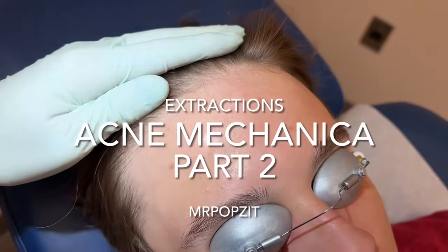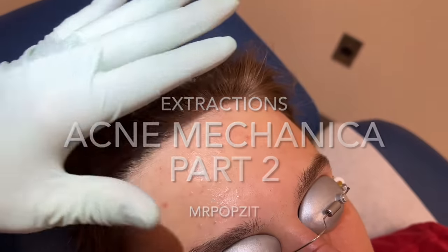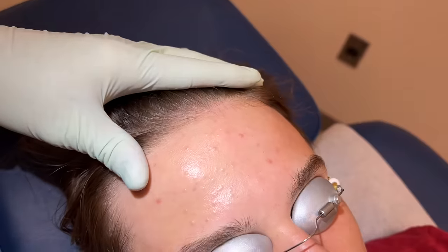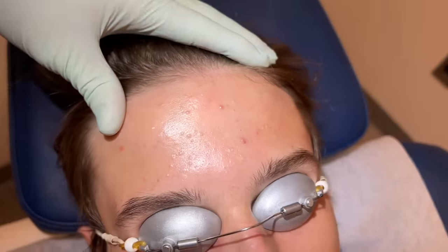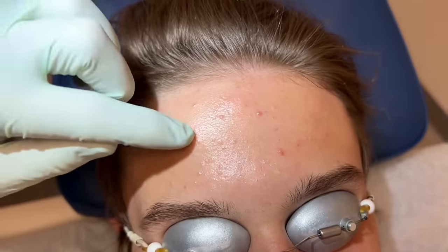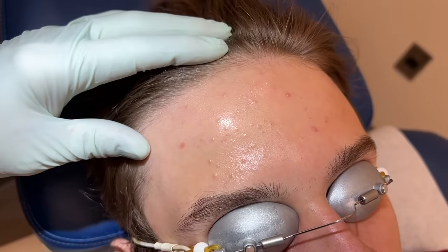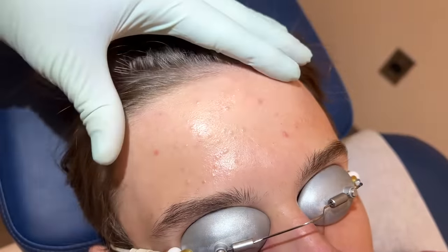Thanks for popping by. Okay guys, this is our Acne Mechanica patient that we talked about in detail, which is very common with helmets, football helmets especially. And you can see we've got probably a 60% reduction as we look across the forehead there. He's still got maybe a couple new ones that refilled. And we're just gonna open those pores and pop the remaining 25 or so out of there.